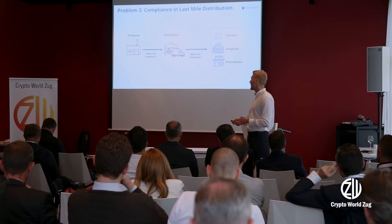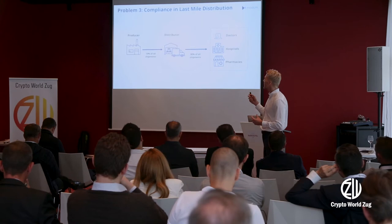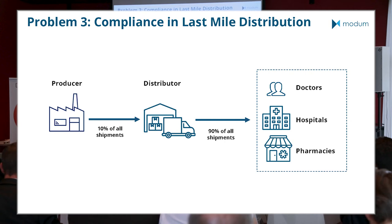As you can imagine, this becomes particularly challenging in what we call last mile distribution. So this is when the product has reached the distributor and is now being sent to the end user or the dispensary. So in the case of pharmaceuticals, this could be a doctor, a hospital, a pharmacy, or if an online pharmacy is involved, this could be the end user themselves.